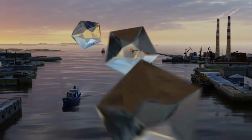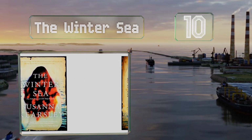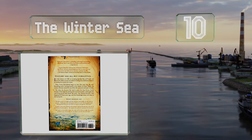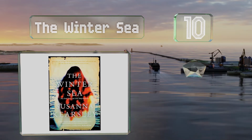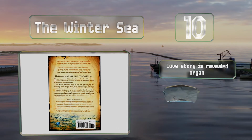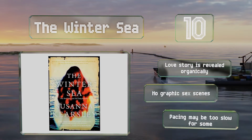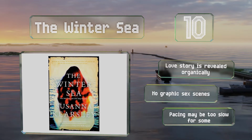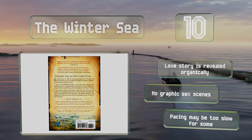Starting off our list at number 10, a romance set in the Jacobite invasion of Scotland in the early 18th century. The Winter Sea alternates between two strong female narrators, one set in modern times and the other an eager witness to the action as it unfolds. The love story is revealed organically and it has no graphic sex scenes. However, the pacing may be too slow for some.